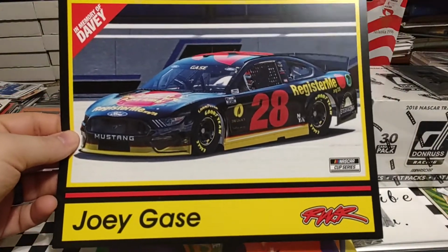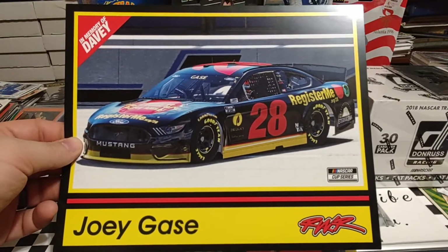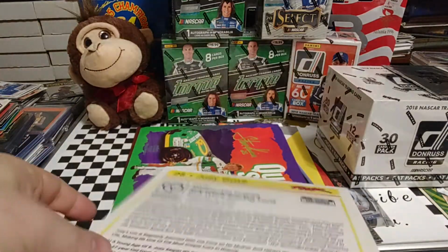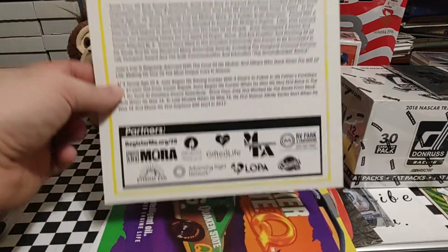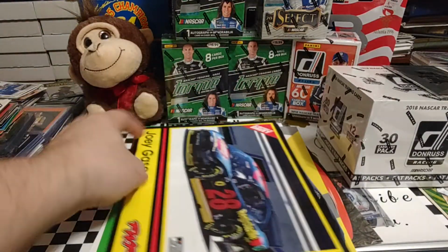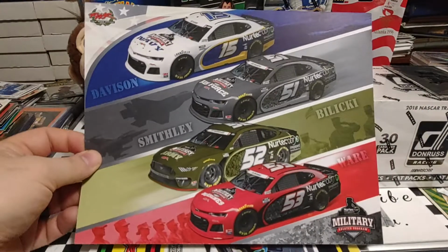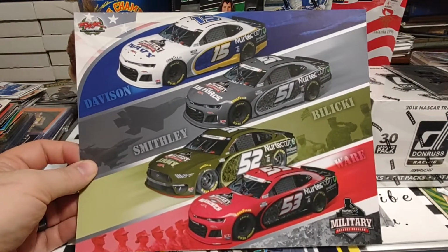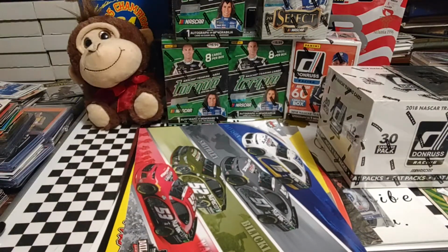This one's one of my favorites. Done up like a 91 Tracks card, Joey Gase. And even the back of the card, I will show you the back of this one, done up just like the 91 Tracks. And of course that is a Davey Allison throwback. Really like this one, the Rick Ware group. They had the 4 cars, the 600 last year with all the different branches of the military.